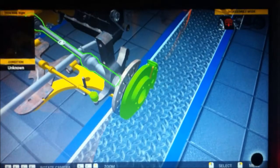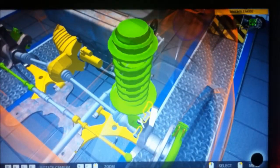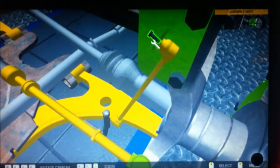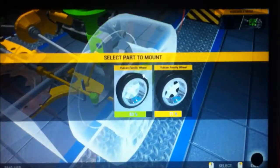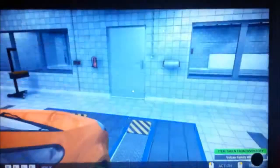So first things first, let's change to assemble mode and let's pop the spring in. Then the shock absorber. Let's screw it in. And then the sway bar. Oh no, and the wheel. I forgot the wheel. Alright, next, let's go to the near side wheel.